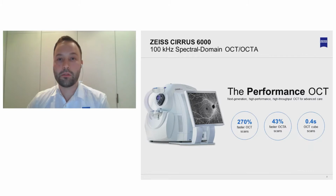The Cirrus 6000, which was launched in late 2019, offers a new 100,000 scan speed, utilizing the same spectral domain platform. It's referred to as our performance OCT of the portfolio, and it achieves OCT scans with a scan speed 270% faster than previous generations. With OCTA, it offers an improvement of 43% compared to the previous generation, and it captures the everyday macular cube and optic disc cube scans in as little as 0.4 seconds.